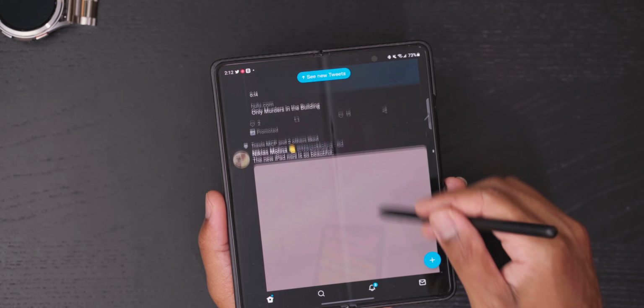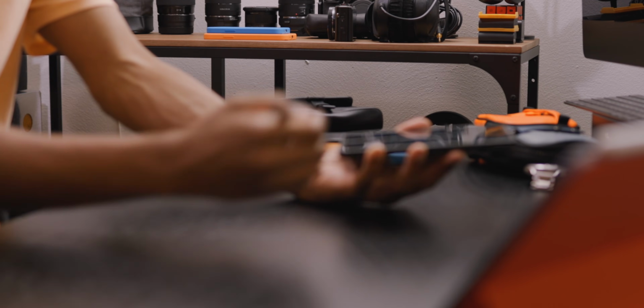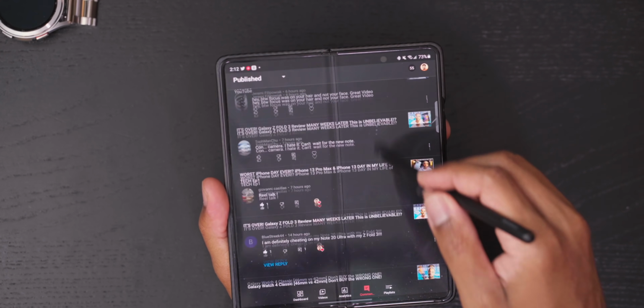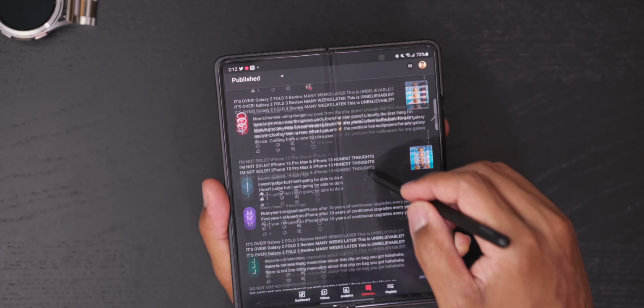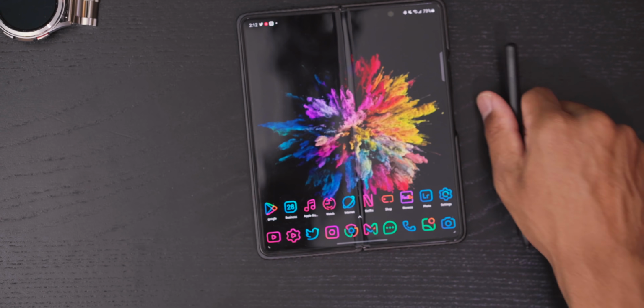I'm scrolling through Twitter, whatever. I'm answering y'all comments. Matter of fact, let me, hold on. Can't show too much sensitive information, but when I'm getting at your comments, I'm right here, S Penned up, you know, hitting the hearts. I like the swipe type with the S Pen. The S Pen is literally everything to me in navigating Samsung devices. It was everything on the Galaxy Note, and it's the same sentiment on the Galaxy Z Fold 3.